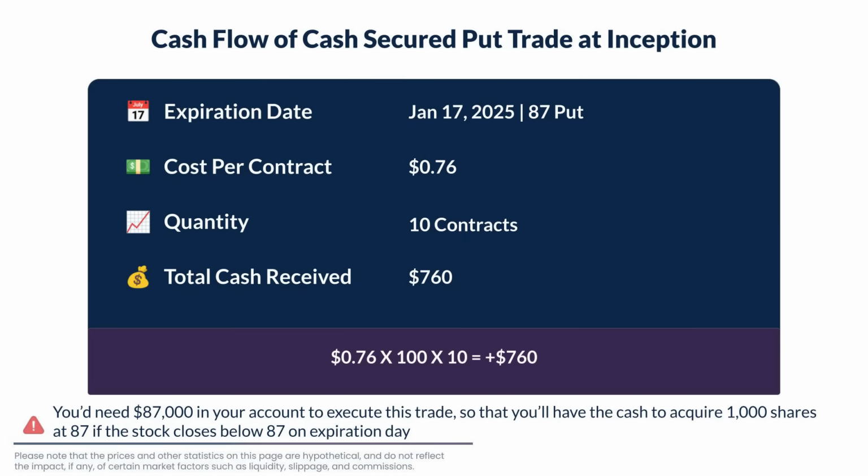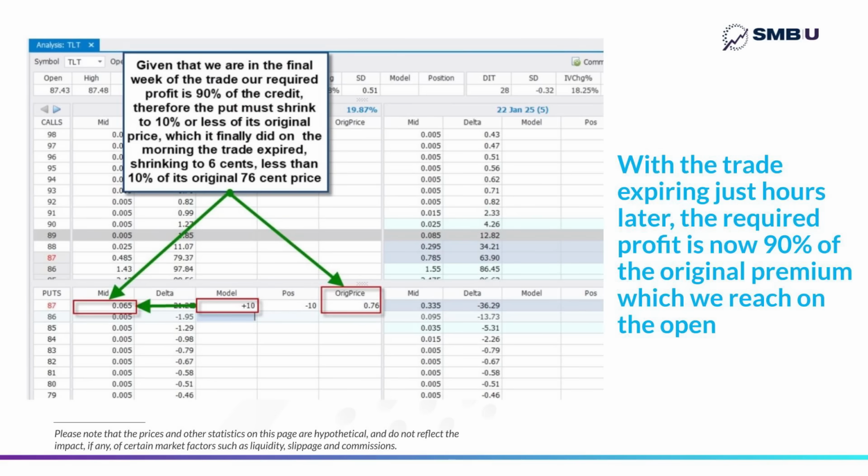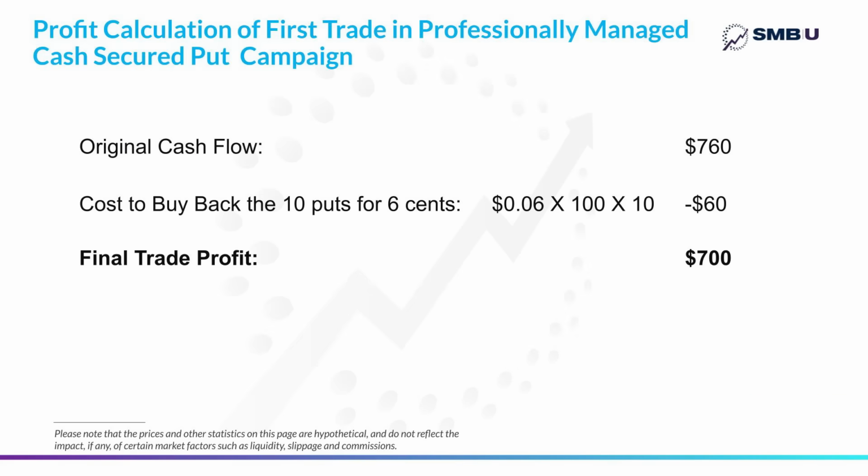Well, as it turns out, on this very first trade in this new campaign we'll be doing, the trade never got to 50% profit in the first week, 60% profit in the second week, and so on. Instead, we had to literally wait until the morning of the expiration when the trade finally got down to 10% of its original price, and thus we could take it off for a 90% profit in the fourth week, which we did, paying 6 cents to buy it back for a profit of $700.